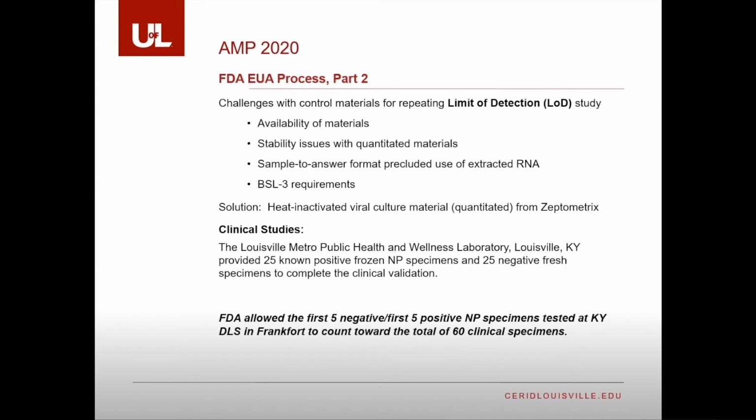The benefit of the ARIES, as I mentioned, is it's a sample to answer system. Because of that, we knew from previous experiment that using extracted RNA resulted in loss of that RNA when you added it to the cassette originally as if it were a specimen. We just have found that over and over again. So you really need to start with something that's more like a clinical specimen.